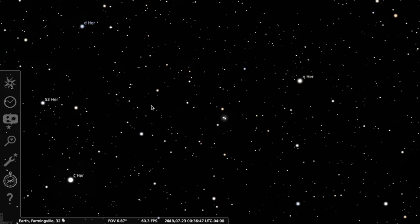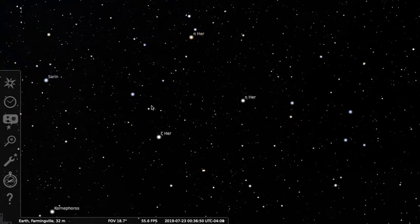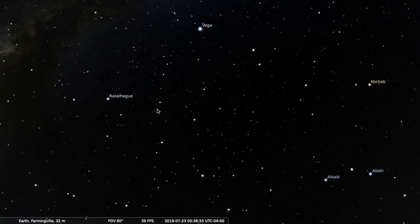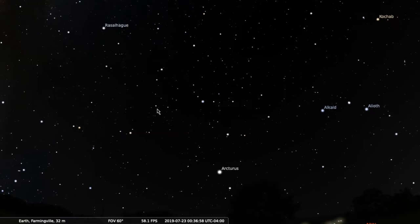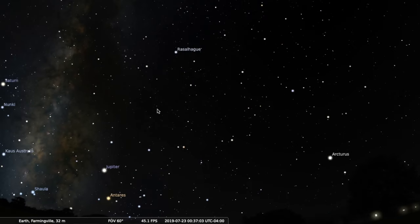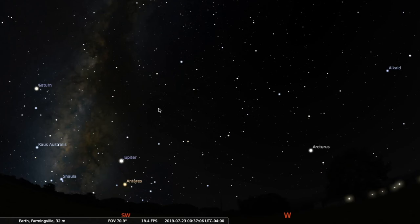Okay, let's return to our normal view of Stellarium. It's the keystone of Hercules. We're zooming back out. Okay, here's a normal view. Now, don't forget I've turned off the atmosphere in here, so this is not the sky that you would see in the normal view. This is the sky you would see perhaps out in the desert, or maybe even from the dark side of the moon, but you would never see this in a populated area or the city, because of light pollution and so forth. You would see this out in the middle of the desert, maybe out in the middle of the sea, out in the middle of the Pacific Ocean.